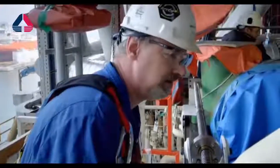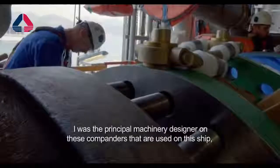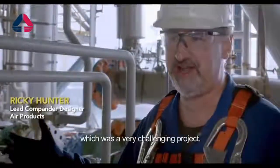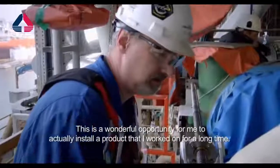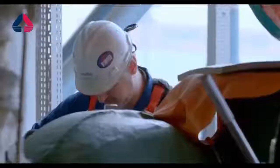The designer of this crucial part has arrived to help install his one-of-a-kind machine. I was the principal machinery designer on these companders that are used on this ship, which was a very challenging project. It took approximately 1 year of design work. Wonderful opportunity for me to actually install the product that I've worked on for a long time.